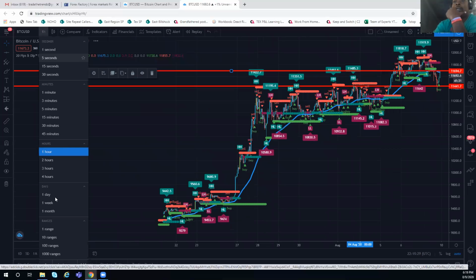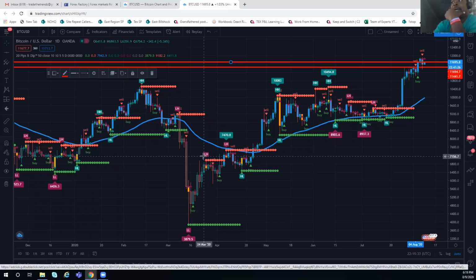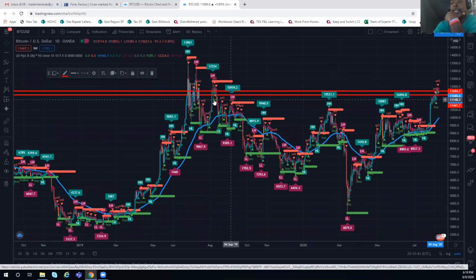I'm going to the daily, right? And it's probably still going to line up. A lot of times these things line up no matter what time frame you're on. So you guys can see that channel, even on the daily time frame. Look at this, August 5th, this is last year, and it was respecting the zones, right?